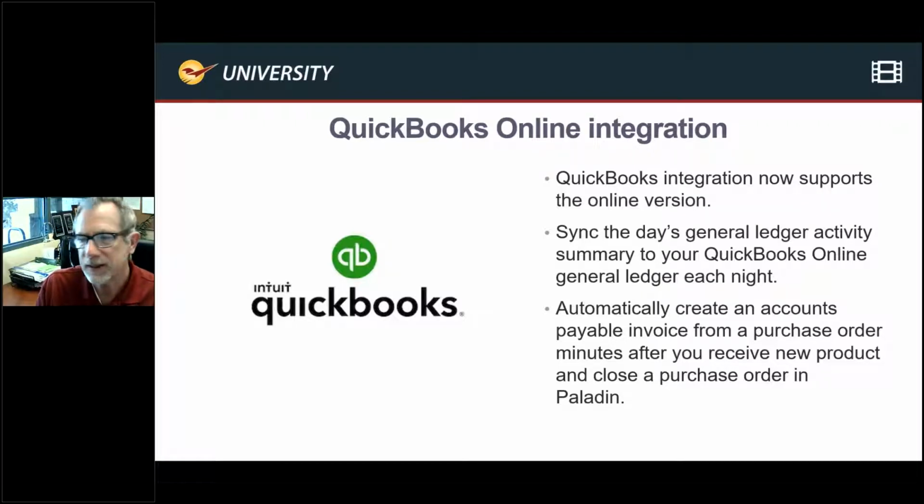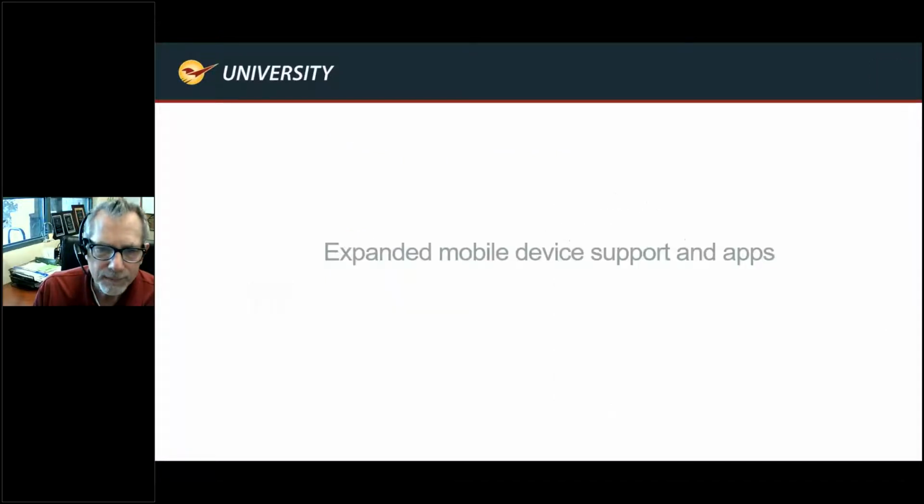So what this does is it sends up the nightly information, the general ledger roll-up information that we all know sends up. And in addition to that, as you close purchase orders in Paladin, you have a choice of those going over as a payable event in QuickBooks Online. Those are the two most recent integrations we have in addition to Fastbound.